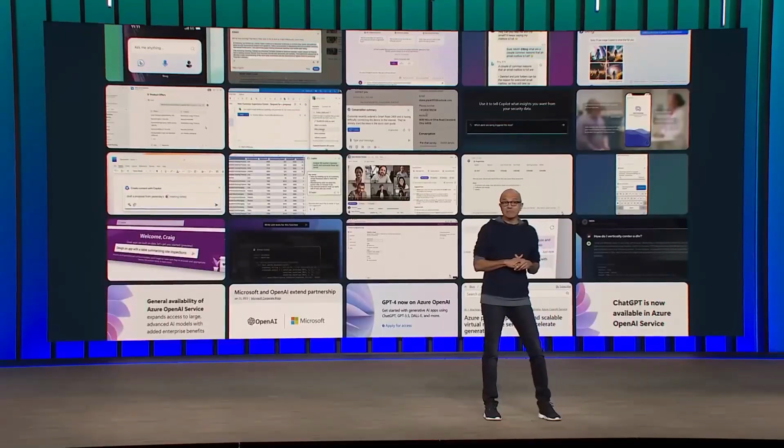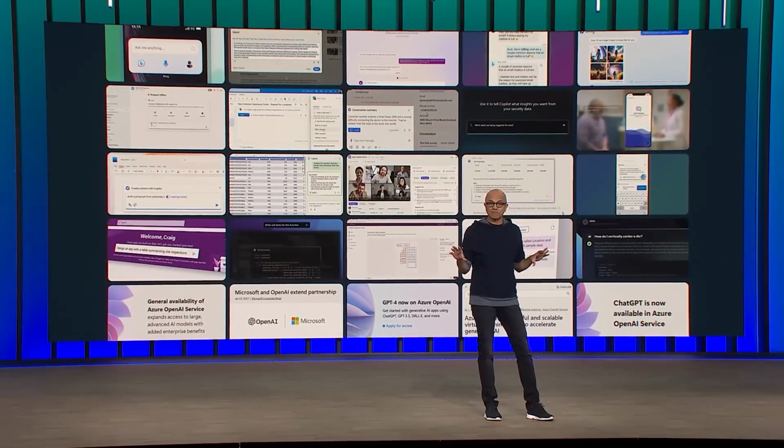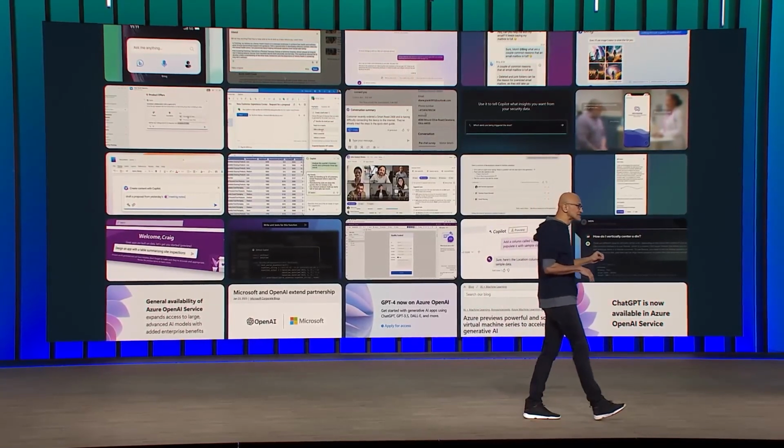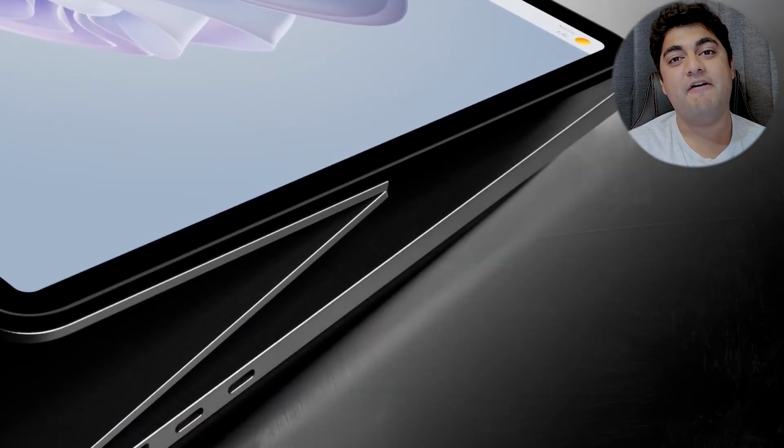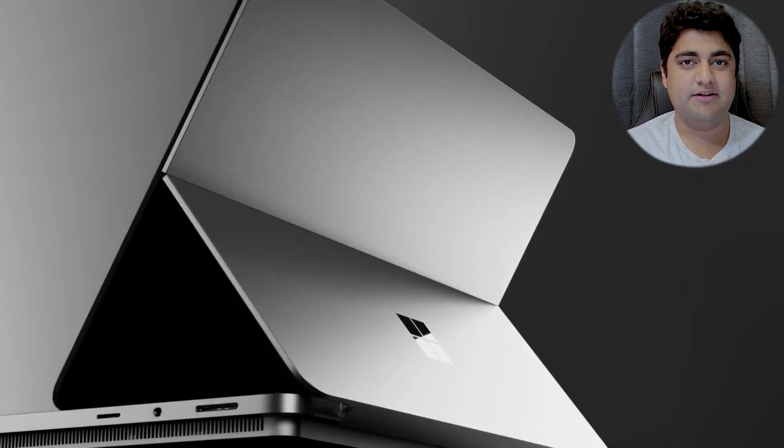As I've pointed out several times in my other Surface videos, Laptop Studio 2 was going to be an iterative upgrade. That's what we heard from the reports and rumors. It's because when Microsoft settles on a portfolio for a device, they are pretty stubborn and retain it for as long as possible. Look at Surface Pro 3 and Surface Pro 9. The same design for 8 years. However, they finally listened, at least to the functionality complaint.